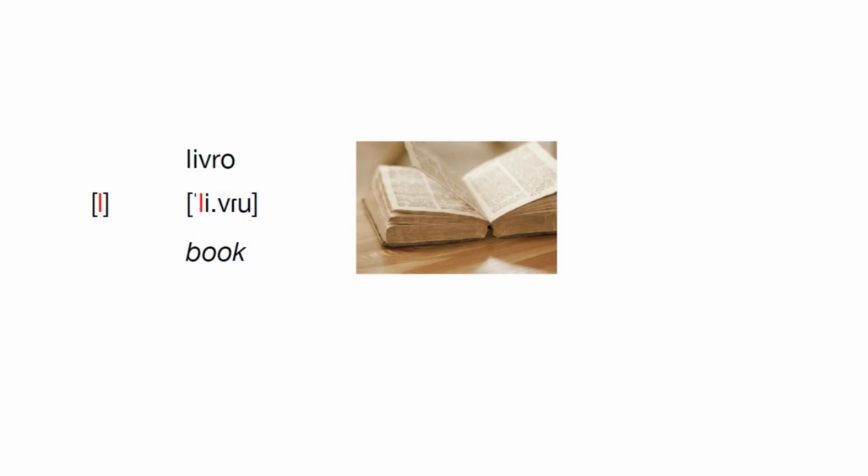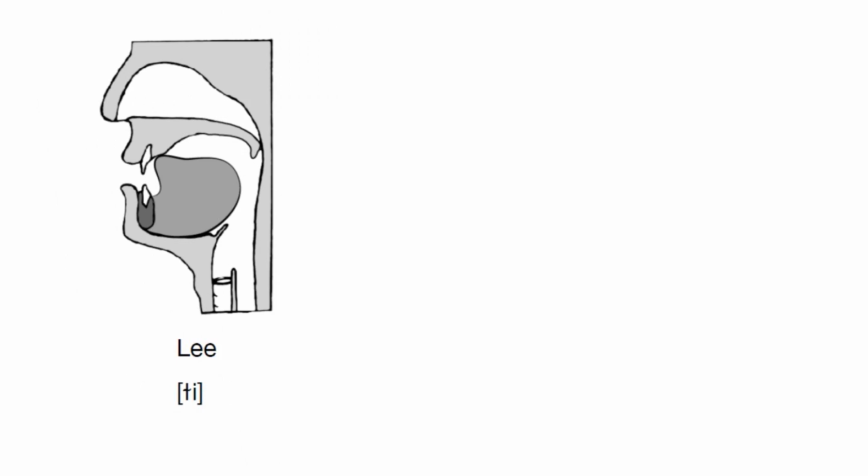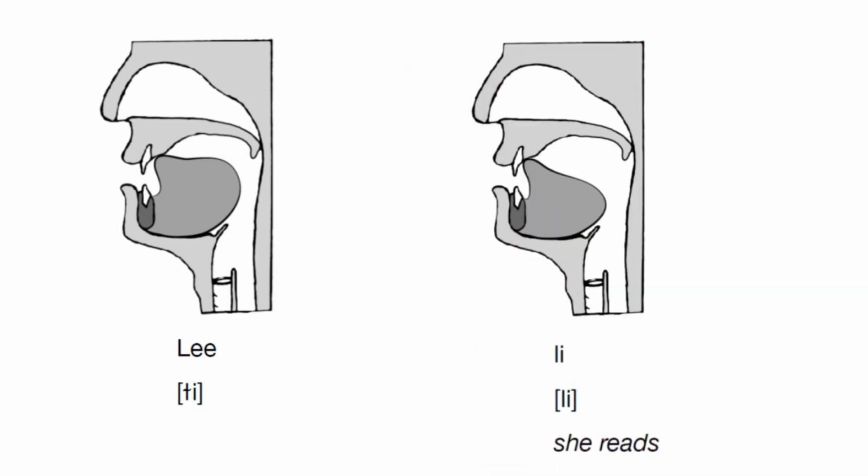The first is L, as in livro. It has a familiar symbol in IPA, a lowercase l, but it sounds a bit different from the L in English. In English, when we say a name like Lee, the back and front of your tongue both come up towards the roof of your mouth. But for this first sound in Portuguese, only the tip of your tongue comes up, and it reaches just behind your front upper teeth. Li. English as li. Portuguese li.